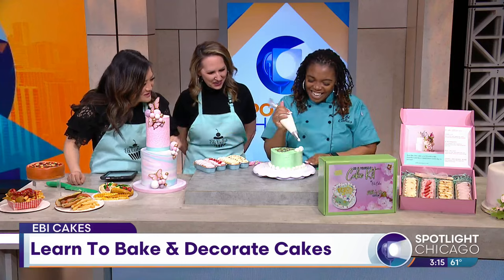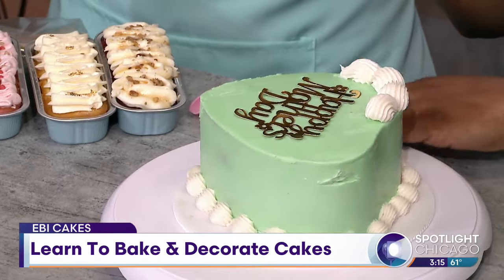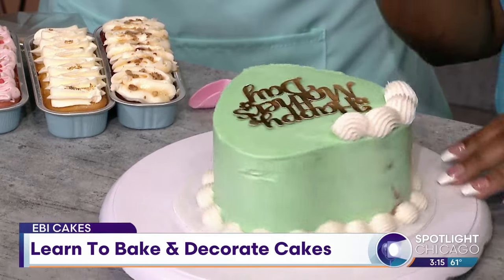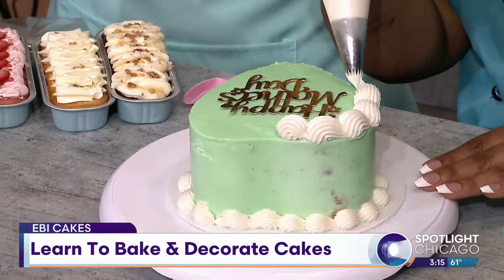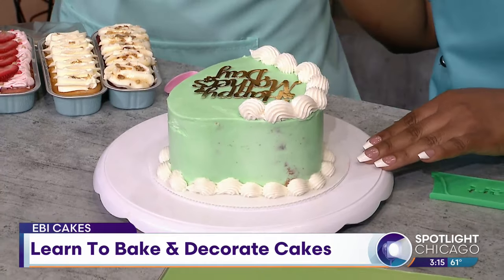A turntable helps with the cake. I know that this is something that all cake designers have. This is definitely a staple tool that you need when you are doing cake decorating, a cake turntable. So you do a little press and release. You make it look very easy.